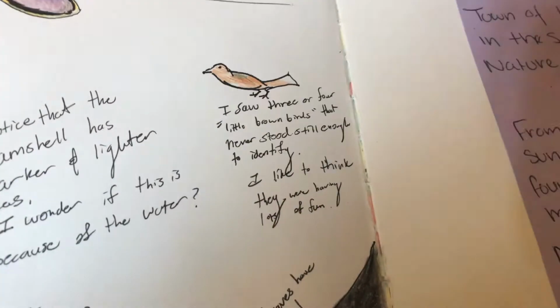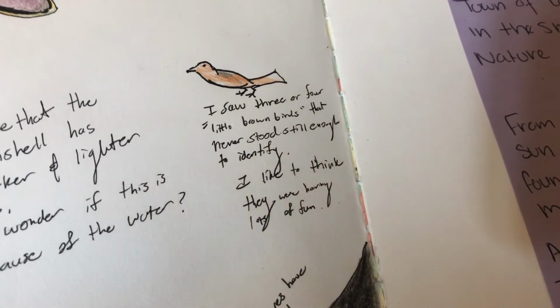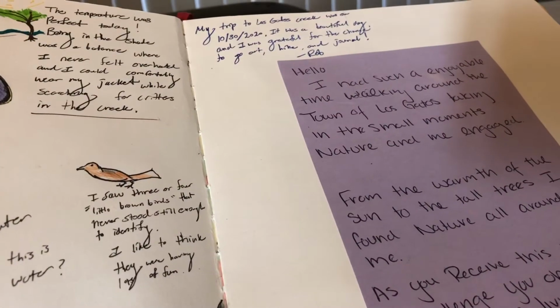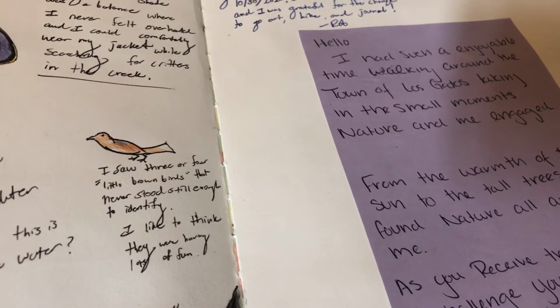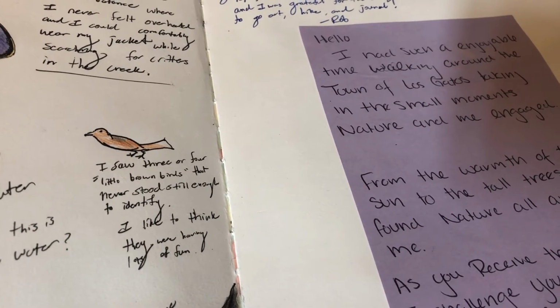Some of the other things I saw here, a lot of little brown birds. I couldn't quite tell what they were because they were moving so fast, so I just wanted to make a little note and drawing of that. And then I left a note for my friends that my trip to Los Gatos Creek was on October 30th, and it was a beautiful day. I was grateful for the chance to go out, hike, and journal.